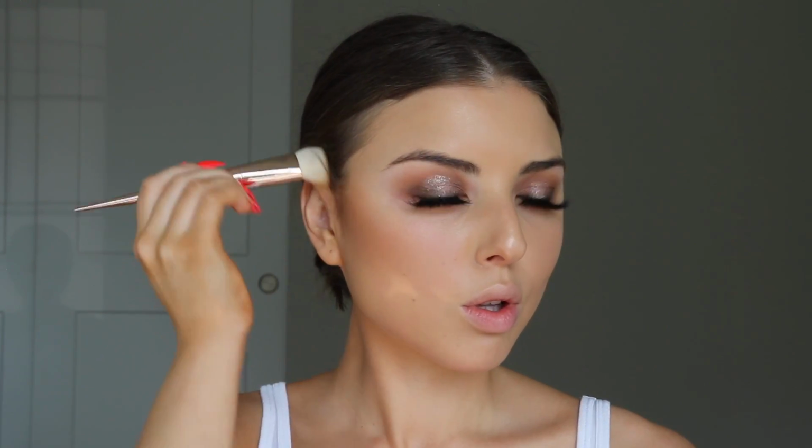I just grab a flat top synthetic brush, and this is my contour brush from Iconic London. I just press it into the areas where I want it to be a little bit more defined on my cheekbones and then alongside my temple area, and just bronze up the sides of my face, and it just looks so good and flawless. I love it. I think last time I just used a darker color and I wasn't even self-tanned, so it just looked kind of off and I didn't blend it out right away. So you definitely want to work fast with this product, but other than that, it looks beautiful.